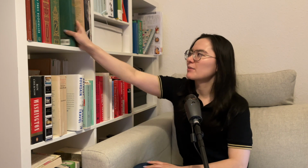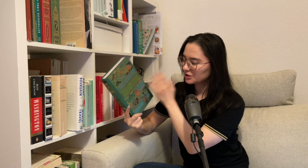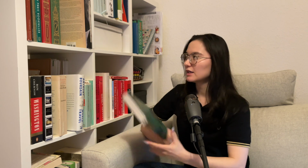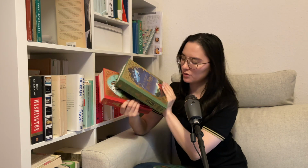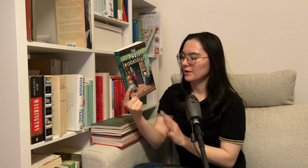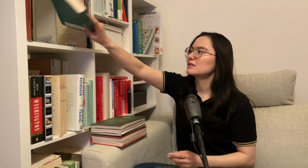Here I also have a couple of editions by the MinaLima publishing house or design house. So this is The Wonderful Wizard of Oz, and two books by Rowling, Harry Potter and the Philosopher's Stone, and here Harry Potter and the Chamber of Secrets. Another one here is The Paris Bookseller by Kerri Maher. Wonderful book. Can only recommend it.